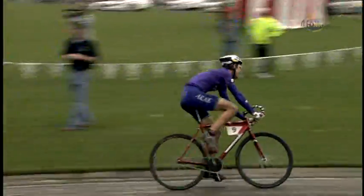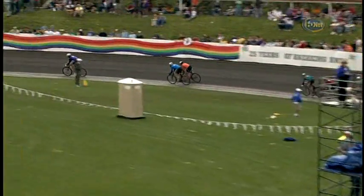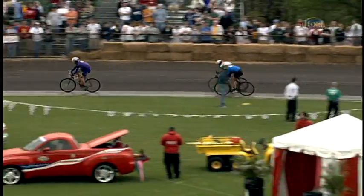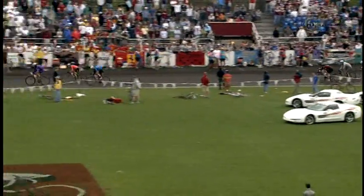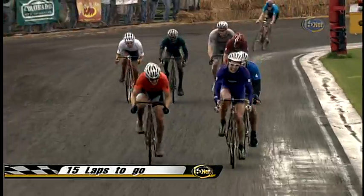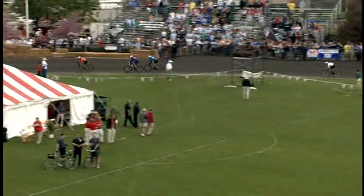Acacia in purple in front. Alpha Tau Omega in blue in second. Fiji in orange in third. Major Taylor, a little bit of a gap there, and that Major Taylor rider is going to have to do some work as he is facing some wind resistance. Now the Fiji rider puts on his surge as he gets ready for the exchange, and the Acacia rider lets him go.